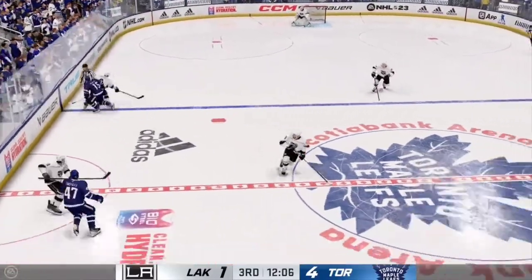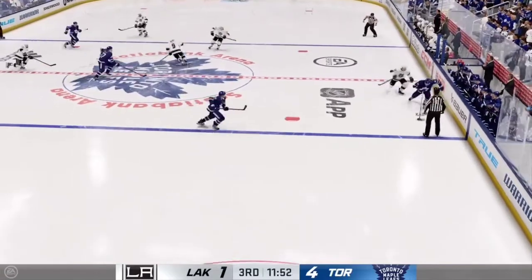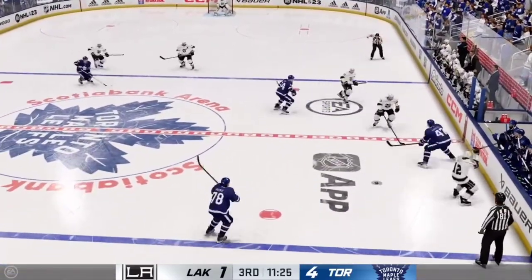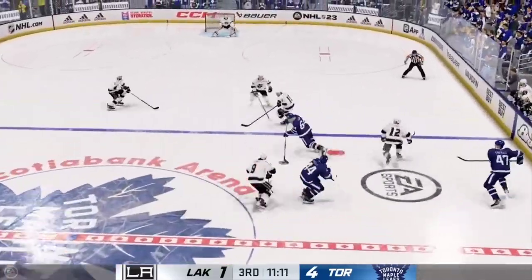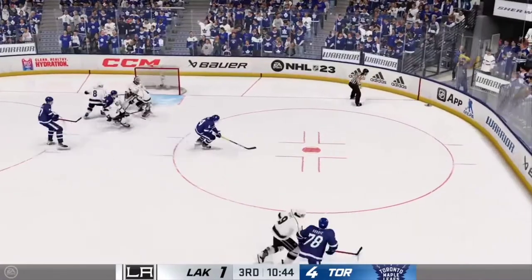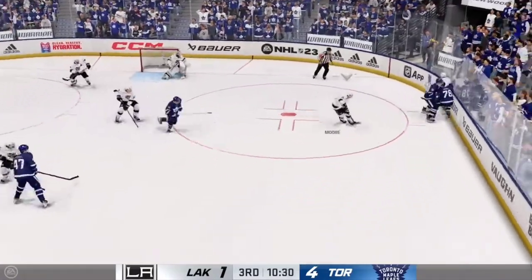The Kings have it now. And that pass doesn't go. Moves it quickly over to Brody. Oh, textbook puck check to turn that over. Quick feed to Kerfoot. Takes a shot. Oh, what a chance, but misses.